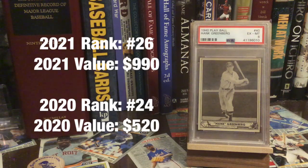I bought this card from him while I was working on the 1940 Play Ball Hall of Famer run. It was a 6, certainly higher graded than most of the cards that I have in that set run, but it was just awesome. And Hank Greenberg, I didn't have any other Hank Greenberg cards. I thought, man, if I'm going to get one, let's get a really nice one of Greenberg. Such a great player in the '30s.